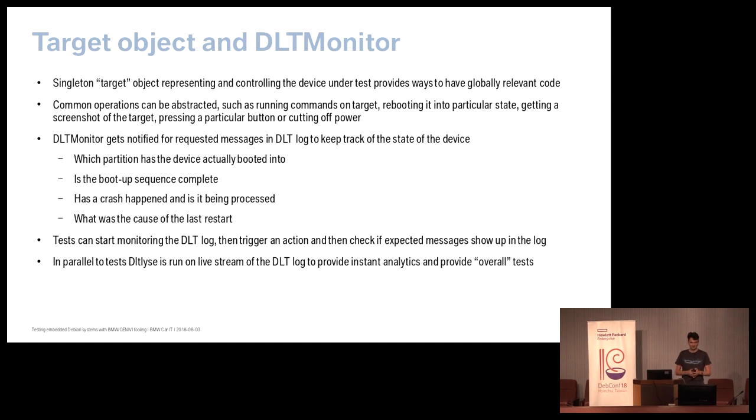And every test can do things like, okay, we've started monitoring of the DLT log, then we do some kind of action, and instead of trying to figure out if the reaction of the target is good from screenshots, we can actually make the software on the target log into DLT information about its current state, and then in the test we can see if that state has been reached from the DLT log. So that makes the automation of the testing much easier.